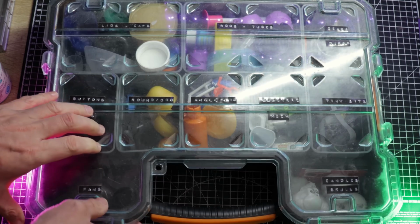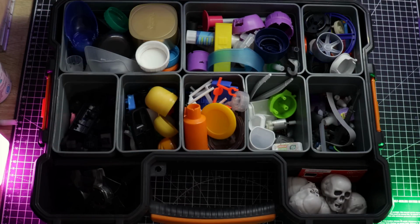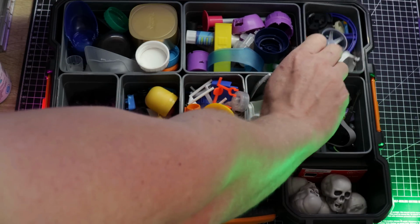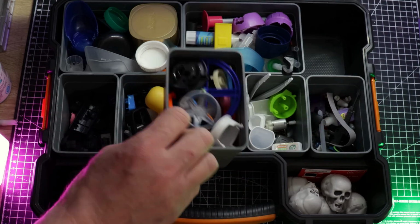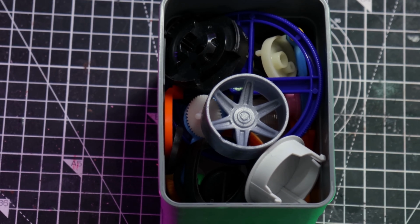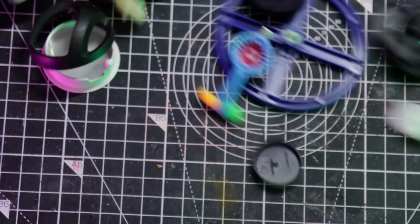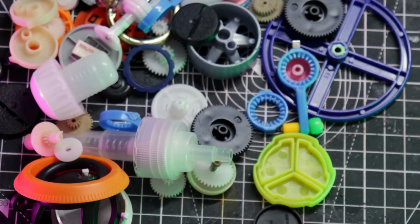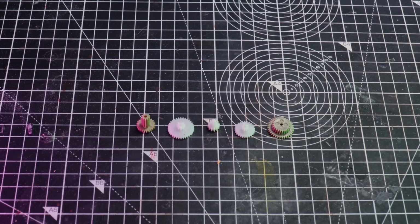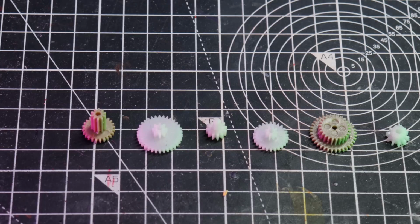Here I'm getting out my special case of bits and bobs. Slowly unlock it as if it's somehow suspenseful. And I'm going to take this little tub out that has wheels and cogs and gather up some fancy looking cogs. Now get ready for the first piece of shoddy stop animation. There will be more. I'm going to be quiet now so you can just enjoy.